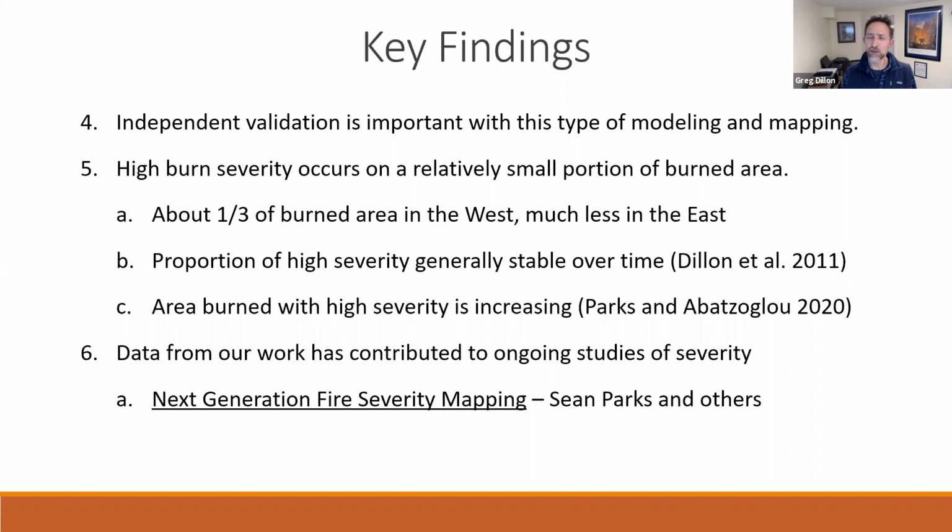And then lastly, I don't know if you can consider this a finding or not, but data from our work from this project has definitely contributed to ongoing studies of severity. And so I just have to throw a little shout out here to Sean Parks and his colleagues on this next generation fire severity mapping project.